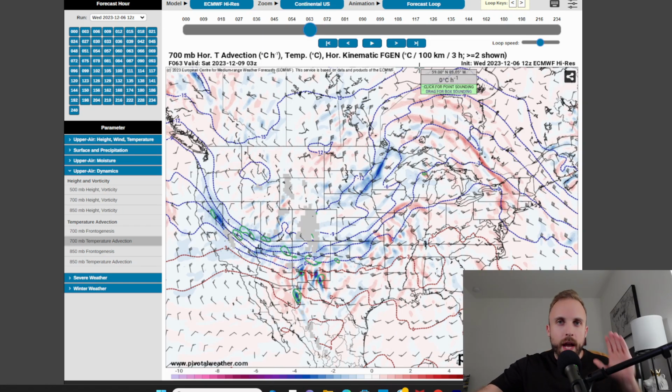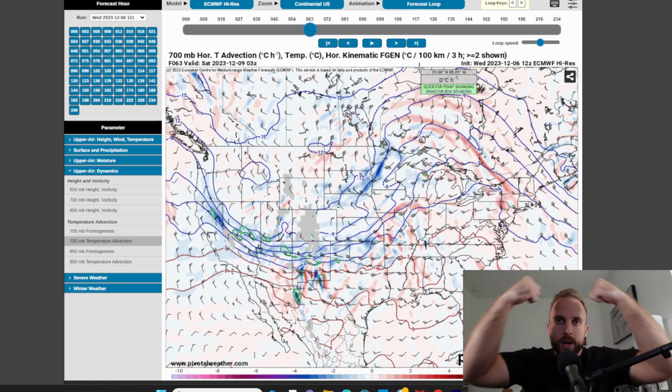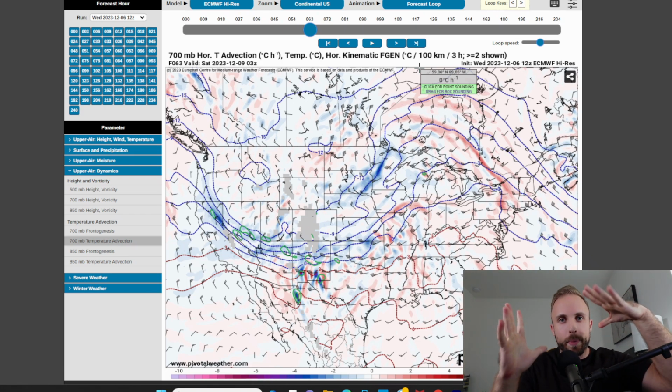Now this is a phenomenal chart here. We're actually at the 700 millibar level, and this is going to be our temperature advection. The blue colors are going to highlight where we have our cold air moving through the atmosphere, and then obviously the red is going to be the warm air advection versus the cold air advection. And I think this is an excellent tool to help communicate to you guys where that clashing, that bare knuckle brawl between our polar air and our tropical air is going to meet up.